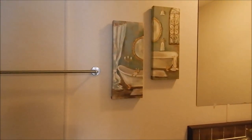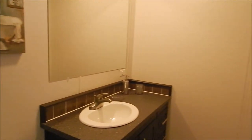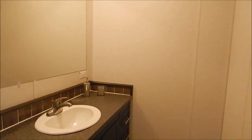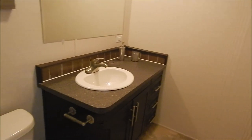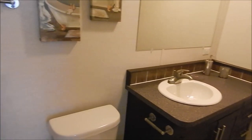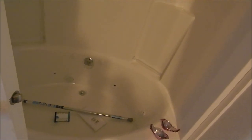And here's the ensuite. Single bowl porcelain sink. The bank of drawers. One piece oval tub, jetted oval tub.